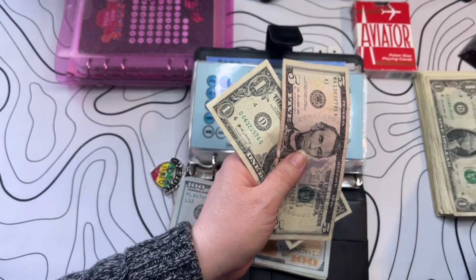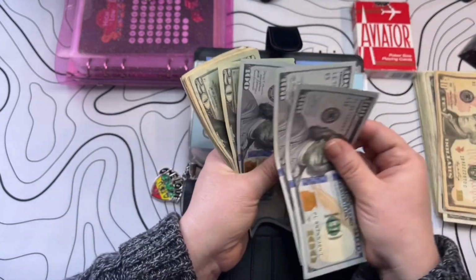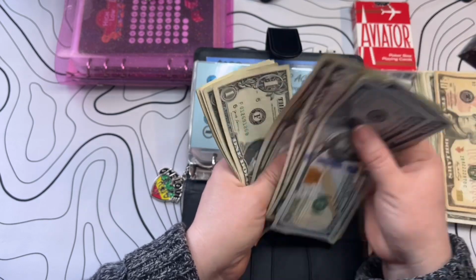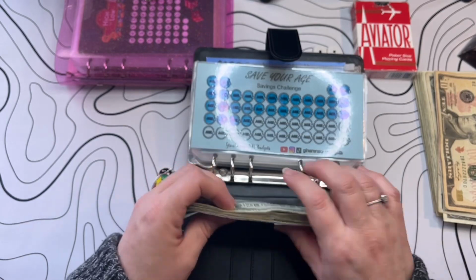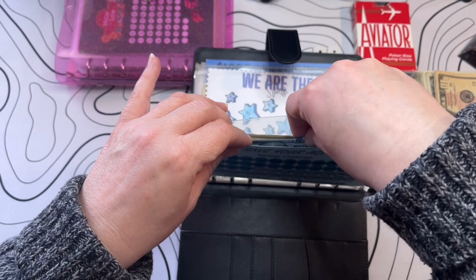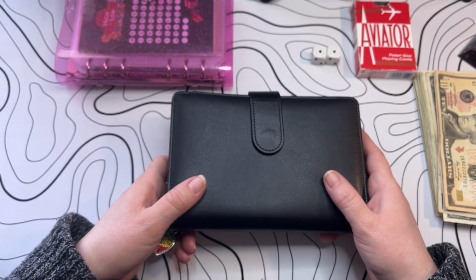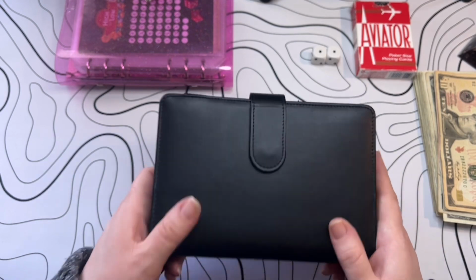now in the Save Your Age, we have 100, 200, 300, 20, 40, 60, 80, 94, 5, 10, 15, 20, 25, 30, 35, 36, 37, 38, 39, 40, and 41. So $441, and this is money that I'm saving for him to be able to have spending money when he goes to Washington, D.C., and then other activities that they do as an eighth grade when they're being promoted into high school. So I'm going to move this binder off. That's the only thing I wanted to stuff in here.